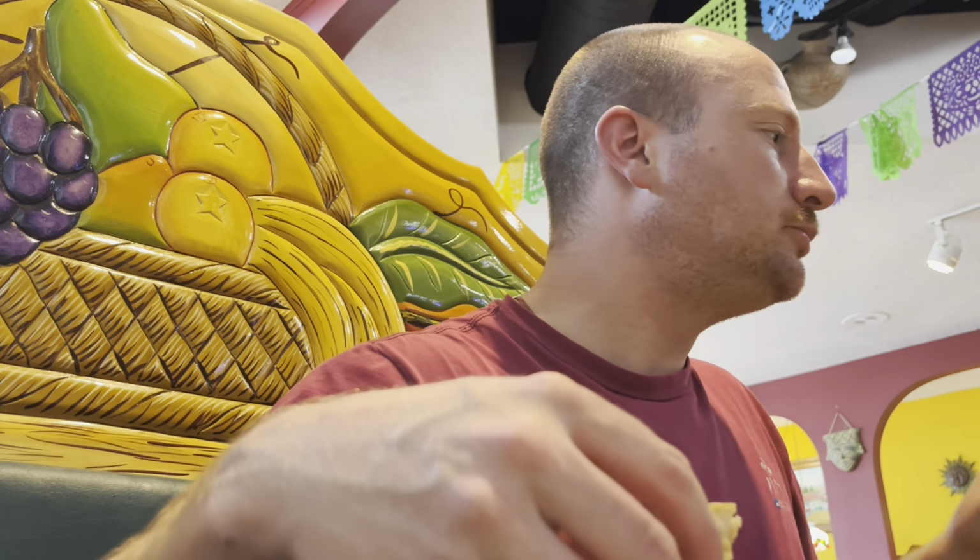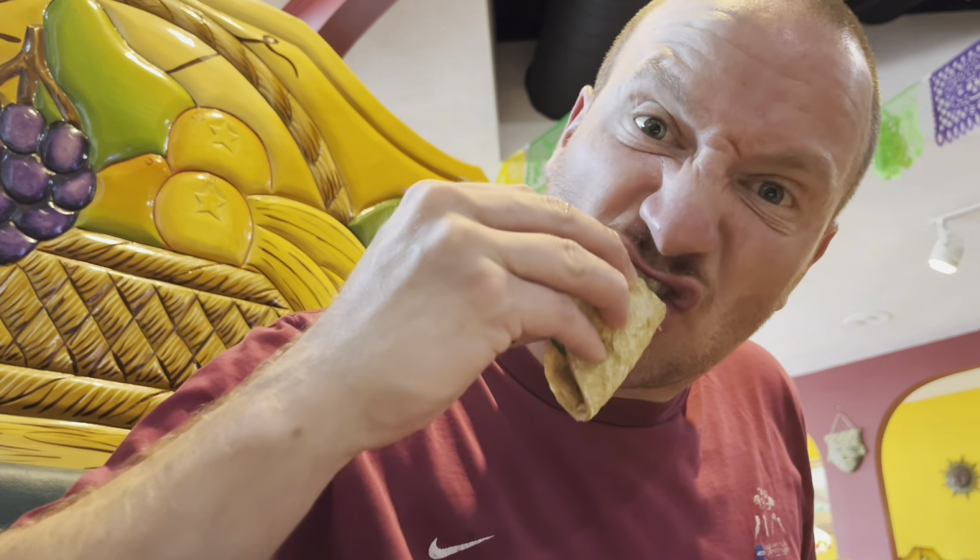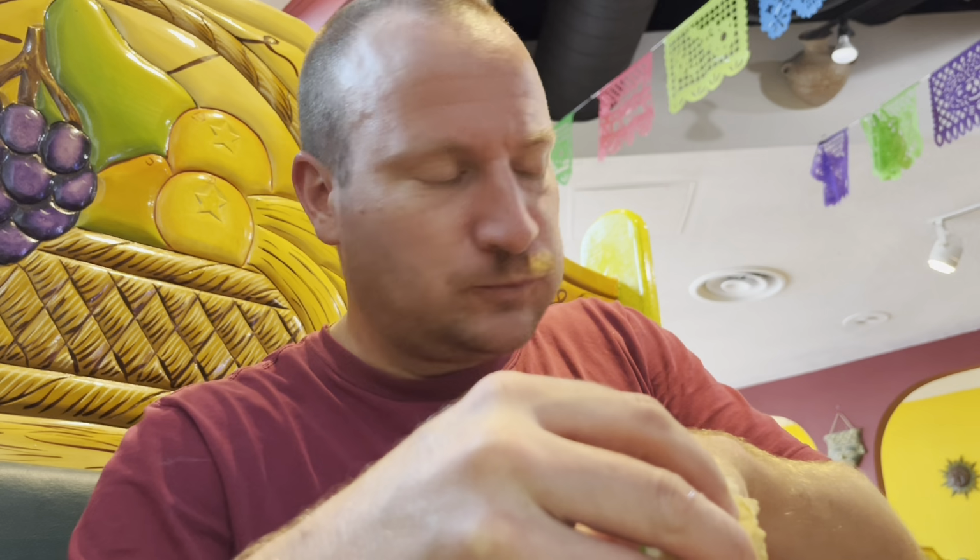Hot? Too hot? It's on the beans. Pepper? No, it's just hot because it was on the beans. It was laying on the beans. Oh. Are they yummy?